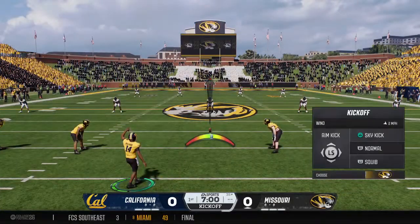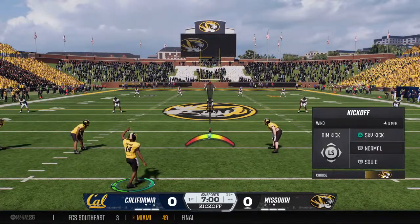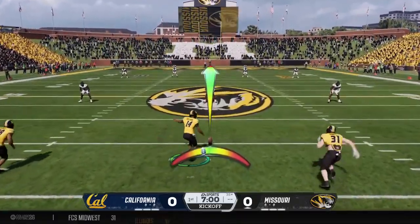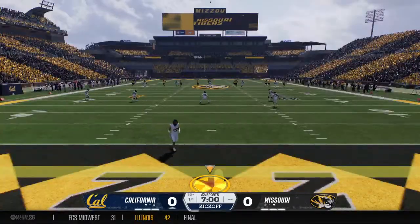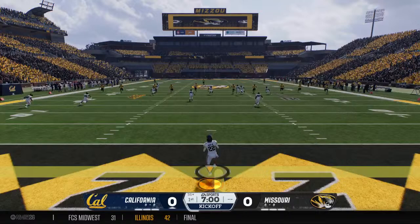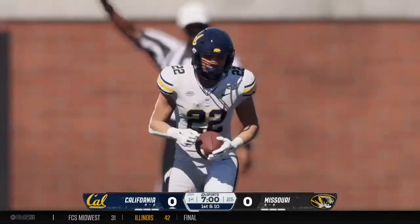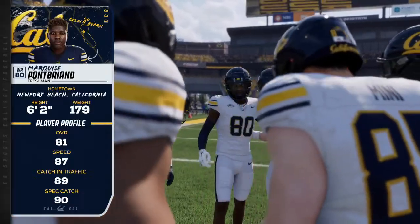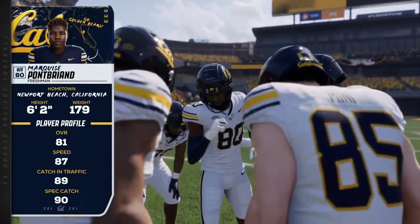The Tigers about to kick it away and get this season started. And it'll be a touchback. The ball will come out to the 25-yard line. So Cal's offense will get first crack at it today.